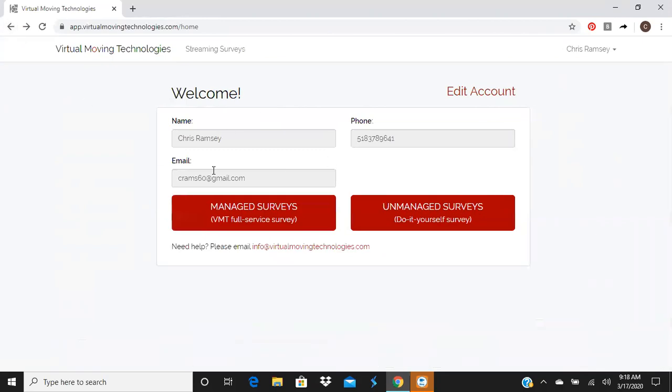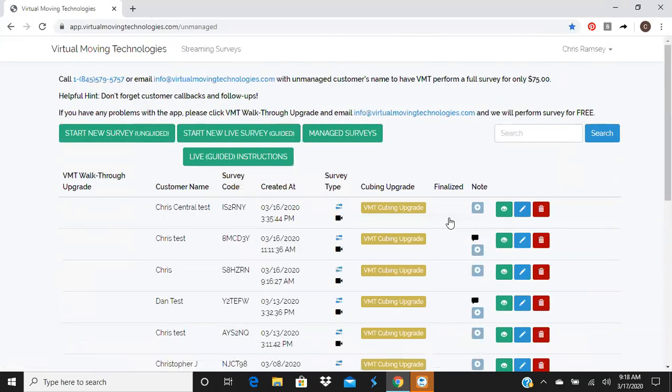So that's the full service side. Pretty easy, pretty simple. And then what I like to spend a little bit more time on is the do-it-yourself portion of this. So right when we get in, we decide we're going to use the software ourselves. We go to that button, and it brings up our customer management list. So everything's in chronological order from the date that we started the survey or estimate.